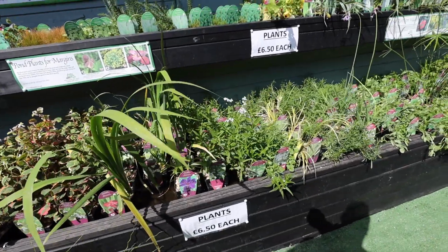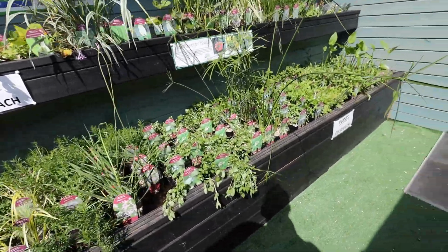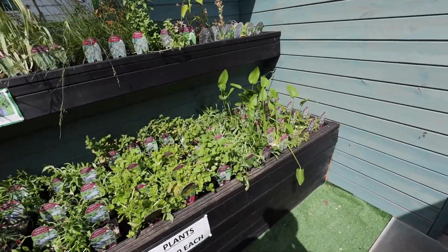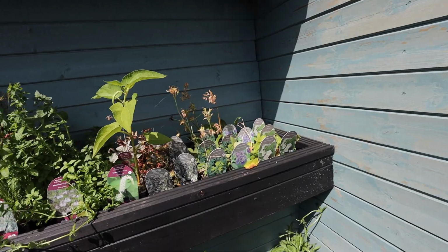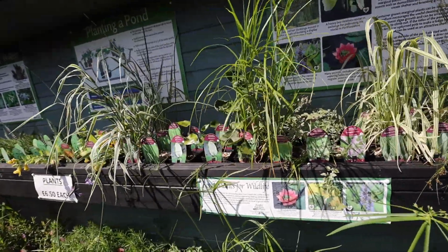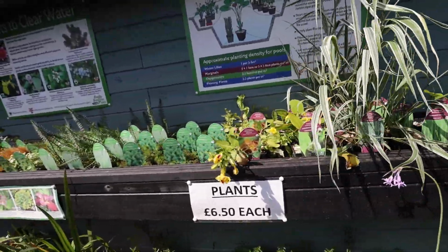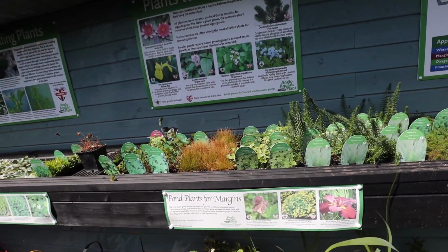All these plants look well established, well looked after, and well cared for. They're getting plenty of sunlight as well. So yeah, I don't think you can go wrong here with all these various plants they've got. Lovely big selection here, all doing well. I may even get a few of these myself.